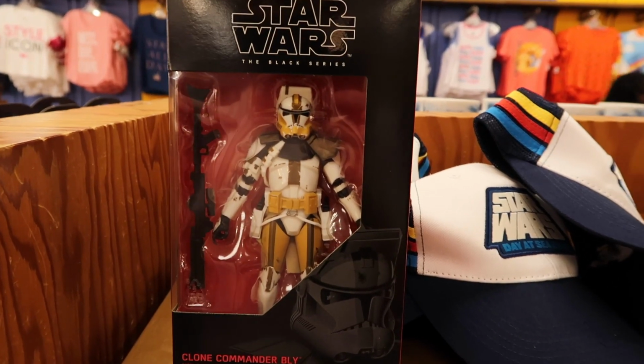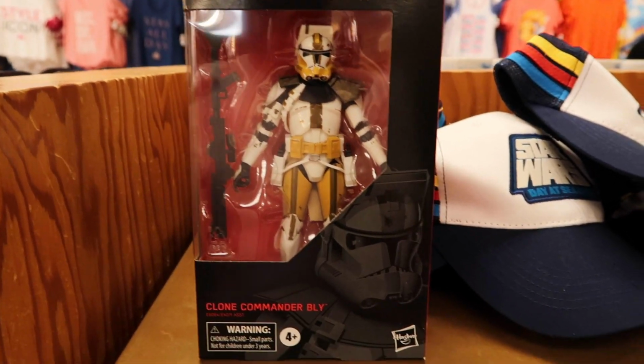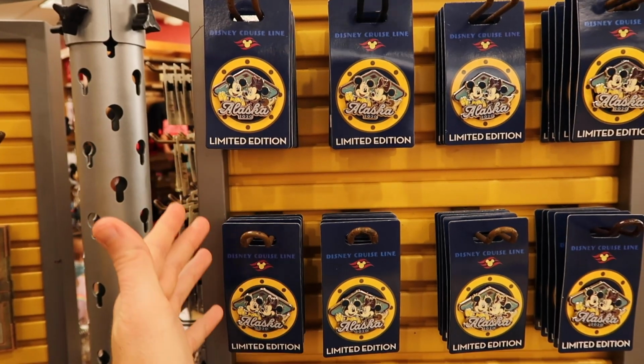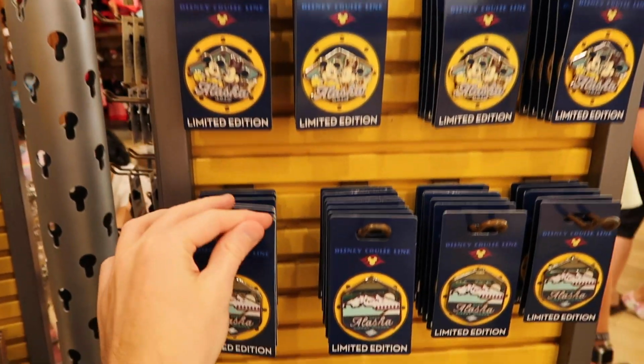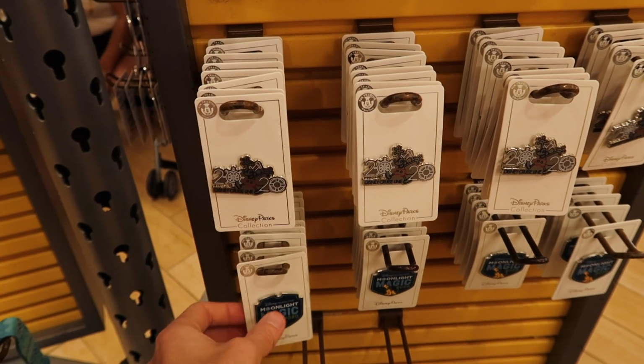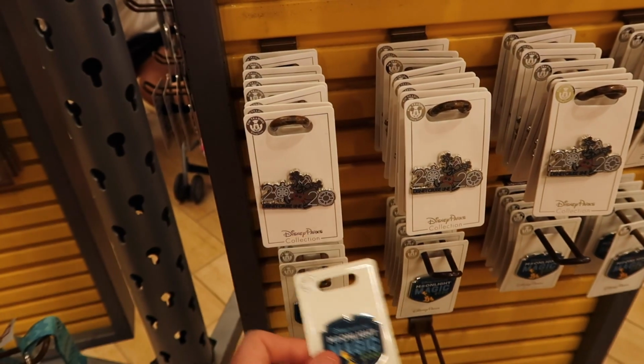I don't remember a lot of money off of these, but I think there was a little bit off of these. Now there's not. Now they're $20. So they still have these Disney Cruise Line Alaska pins here, 2020. These are $6.99. And then right below, they still have some Cruise Line 2020 pins. That's $5.99. And then the Moonlight Magic is $5.99.